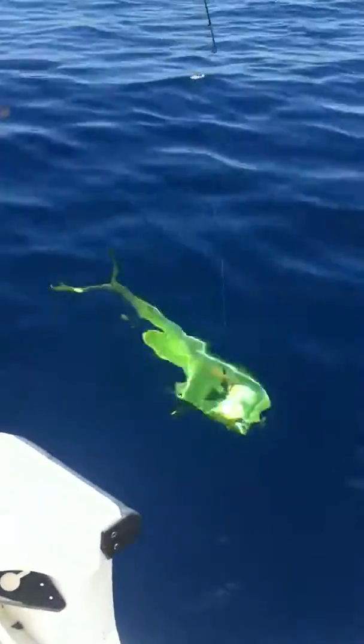This is the cow. I have the big one in the box already. Took me half an hour to bring him in. Come on. I have made the mistake of using 10-pound test line. But you got the right line here, the nice 20-pound braid.